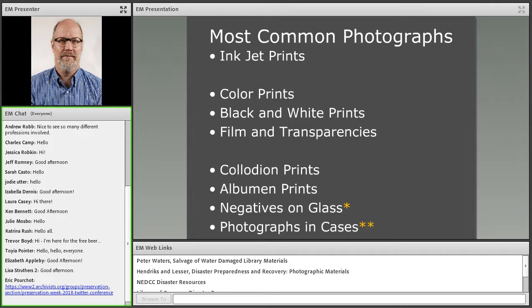If you start getting into the 19th century, you're really talking about photographs that are mounted onto boards, collodion prints, albumen prints, and also possibly some more unusual things, negatives on glass, photographs in cases like daguerreotypes or ambrotypes. Those things with stars, those asterisks, are there to say they're unusual, they're rare. There are some things about them, though, that are important, they're early, and you may need to take special care with those things. But the common denominator with those two things, negatives on glass and photographs in cases, is you really, really don't want to have them get wet in the first place.